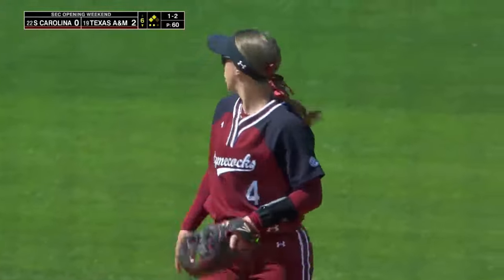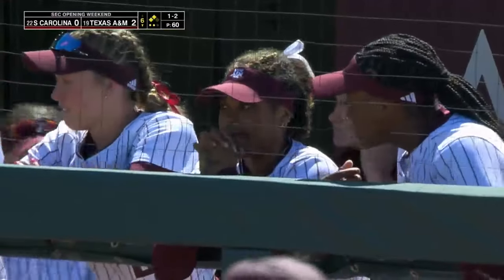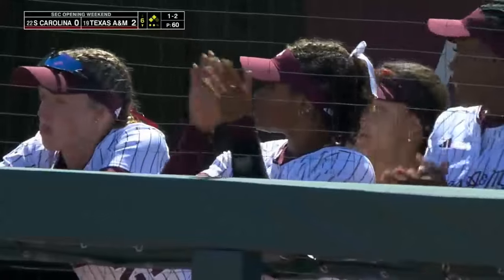Shortstop with great range. Pitcher's best friend.